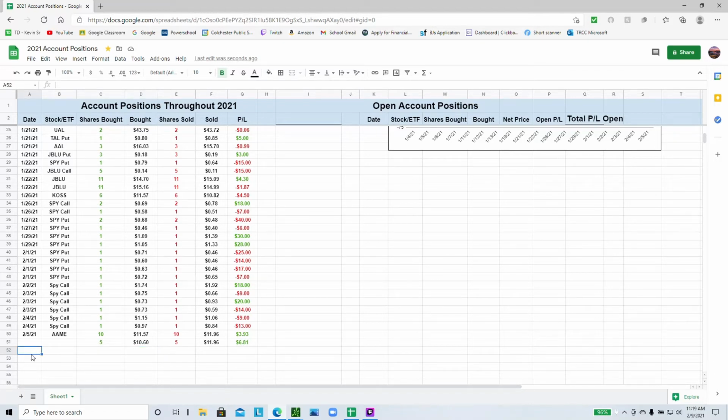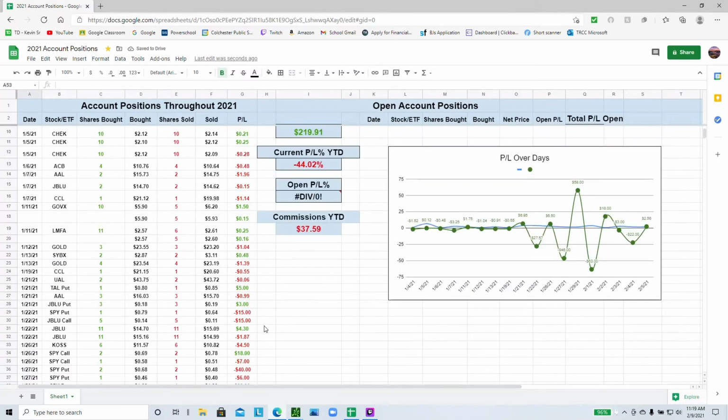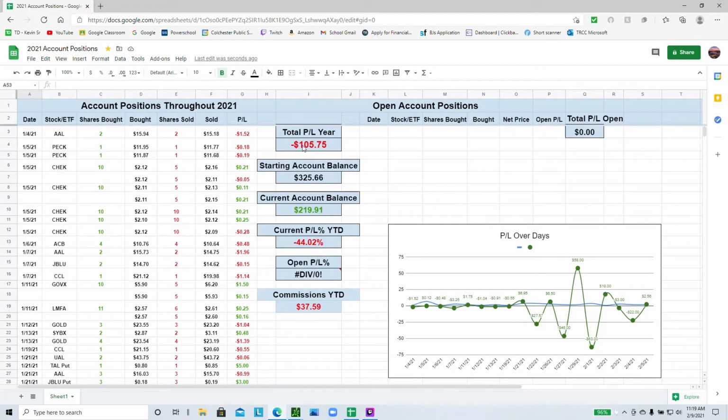Okay, next trade. I bought 3 AAME on the same day, so 2-5-21 AAME. I bought 3 at 10.97, and I sold 3 at 10.52, so that's going to be a loss of $1.37. It calculates everything in, so it's already adjusting it up here.